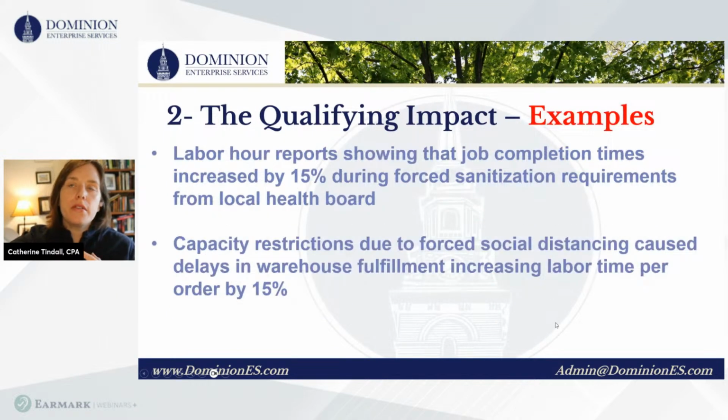So some examples are things like, if you can show labor hour reports showing that you were losing 15% of your throughput because you were having to do things like sanitization. This was for a meat packing plant where they were losing hours a day to sanitization requirements from their health board. They could show that during this sanitization requirement, we were having to spend 2+ hours a day doing all these other things to comply with this restriction. You can see it in our labor reports. You can see it in how much work we were able to get done.